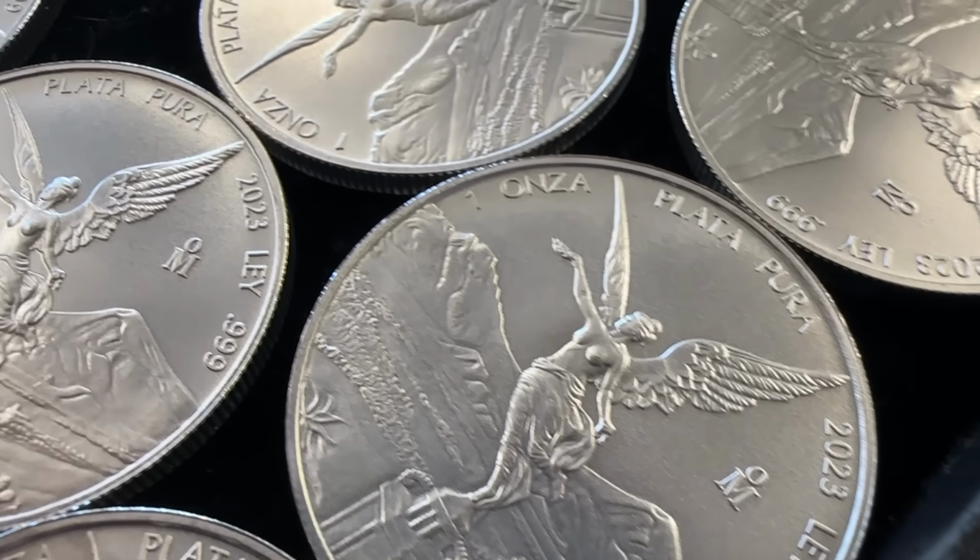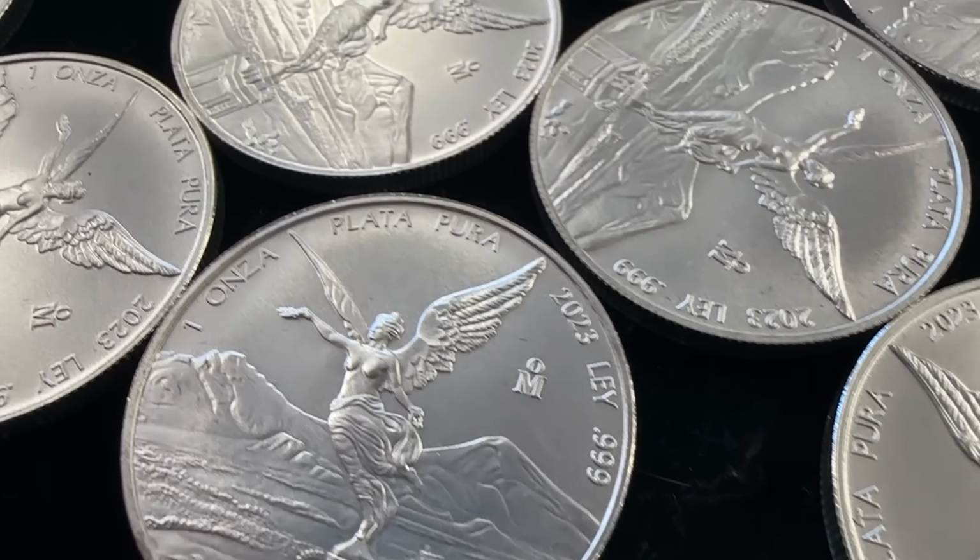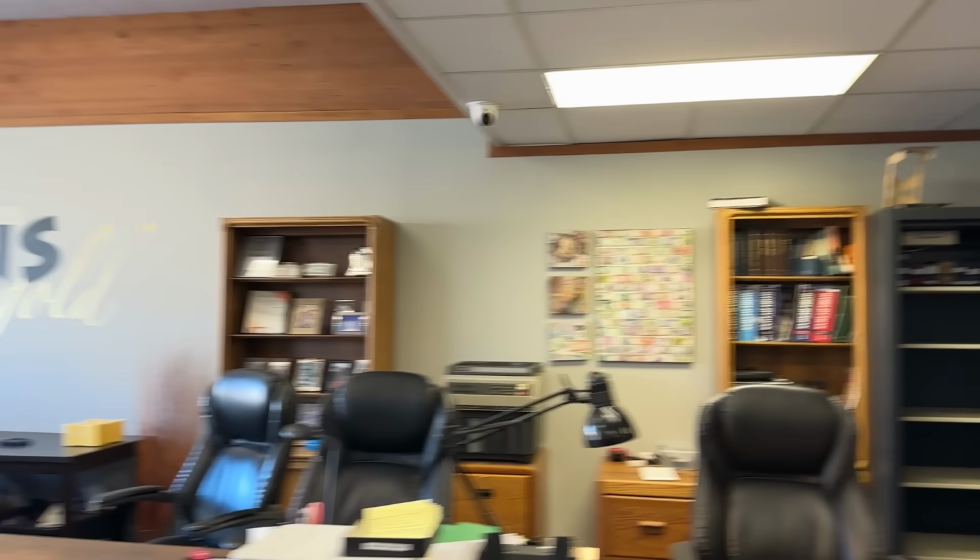People aren't stacking Libertads. They're really more about, I want one, versus stacking these other designs. Exactly. I want one. So, I beg to differ. Adrian's stacking them. We're getting one. Well, here's the thing.